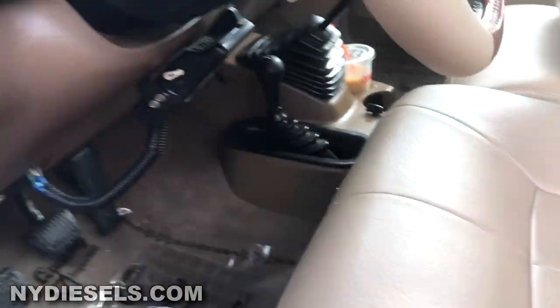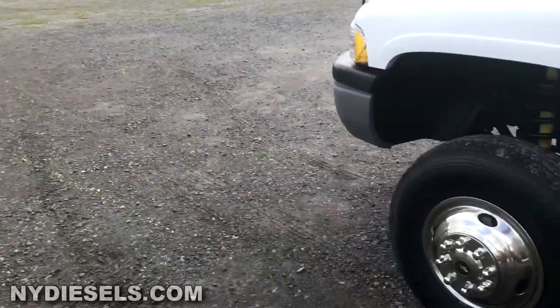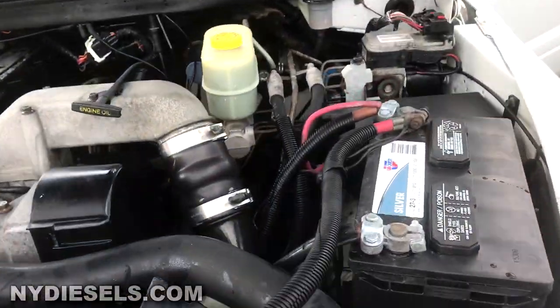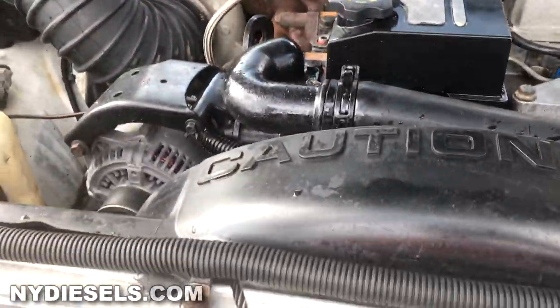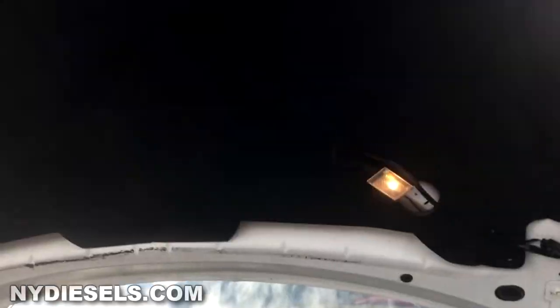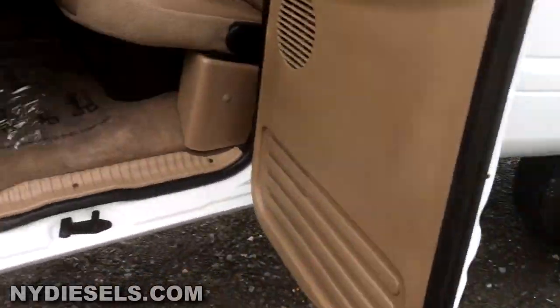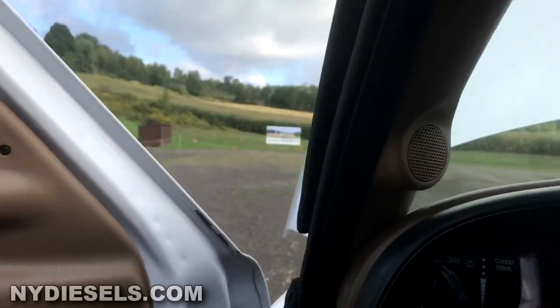Power seats, power everything. Brand new batteries, complete brand new engine, top to bottom. Very nice, 355 gears, 6-speed manual transmission. Sorry I'm jumping around, but I gotta fly, guys.